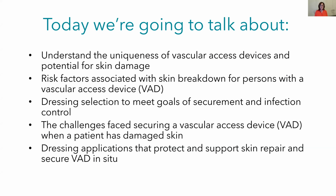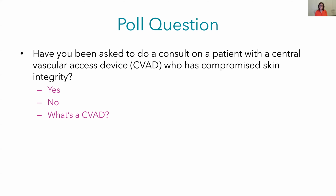So just to move forward, today we're going to talk about the uniqueness of vascular access devices and the potential for skin damage. Risk factors that are associated with skin breakdown for persons with a vascular access device, or you might also have heard the term IV catheter or a PICC line or a line. Those are the same thing. Dressing selection to meet goals of securement as well as infection control for persons with a vascular access in place. The challenges that we face in securing these devices when patients have damaged skin, as well as different dressing applications that protect.